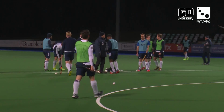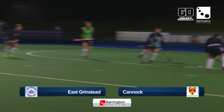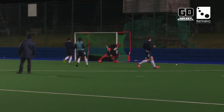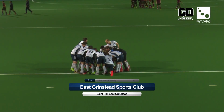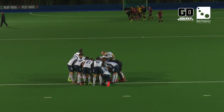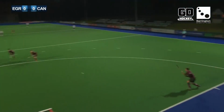East Grinstead have slowly been clawing their way back up the table after a poor start to the season, and will be chasing the 4th playoff position and looking to capitalise on once again regaining their indoor title at Wembley. The visitors Cannock would also be after a good start to the year to try and pull away from the perilous league position they find themselves in.